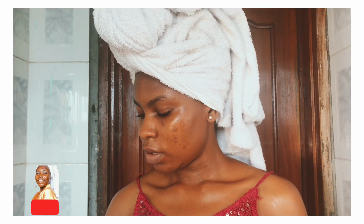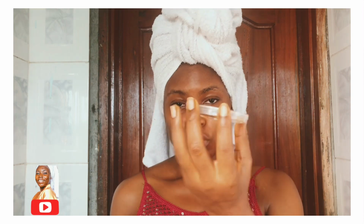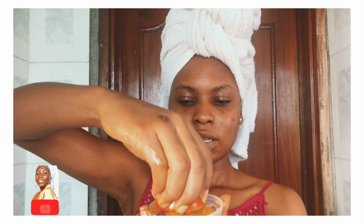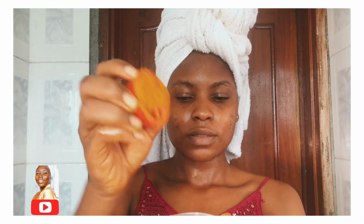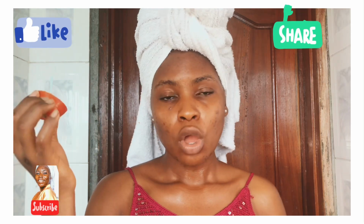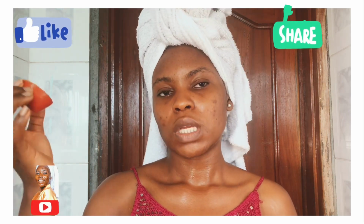So we are going to be taking a little bit of the turmeric powder, and right now we are just going to do it just like this. You guys know tomato and turmeric is very wonderful. Turmeric prevents pimples, fades out acne scars, brightens the skin, and tomato is a great skin bleaching agent. Trust me, you guys, it can whiten, it can lighten your skin, fade out dark spots instantly.